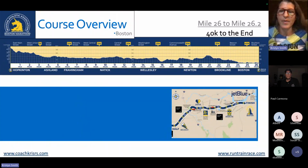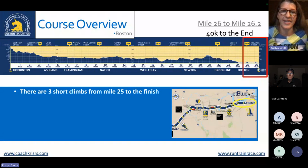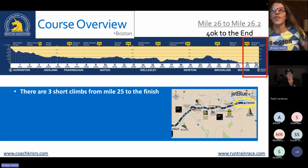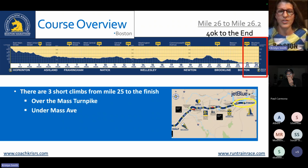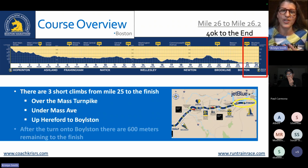All right, we have made it to Boston. Very exciting. 40K to the end. There are 3 short climbs here, and they come starting mile 25 all the way up until that last mile 26. There's still hills here, but they're small. They are in this order: over the Mass Turnpike, under Massachusetts Ave, and then up Hereford to Boylston. I have pictures of what those look like. Again, you're gonna feel it so much at this point.